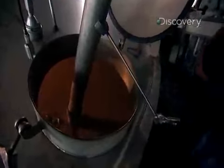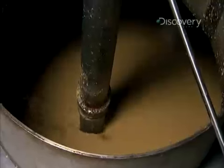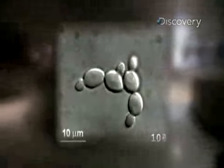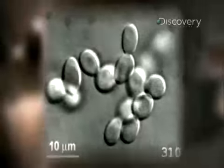Sugars in corn are the perfect food, not just for people, but for a very specialized creature, yeast. Yeast is a single-celled fungus, and yeast is able to, in the absence of oxygen, break sugar down into ethanol and carbon dioxide. Inside these 40,000-gallon fermentation tanks, the corn undergoes a complete transformation. Billions of tiny yeast cells devour the solar energy stored in the kernel as starch.